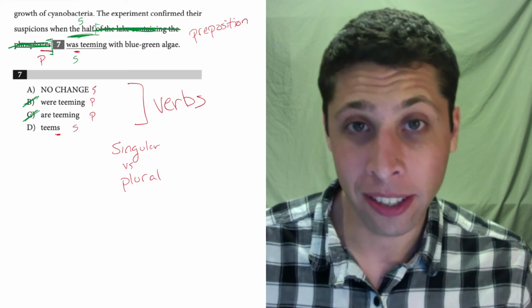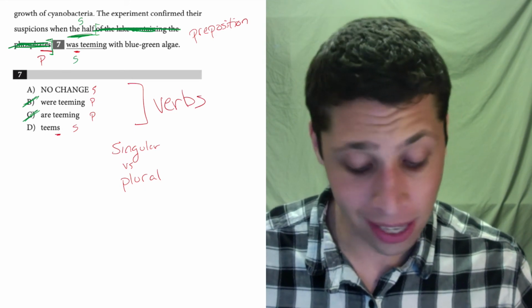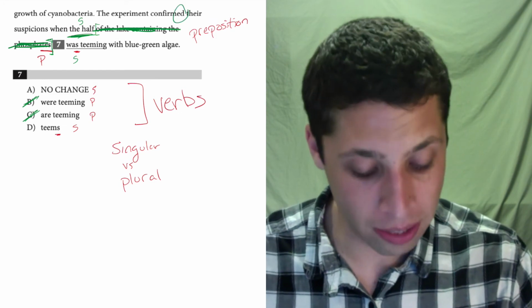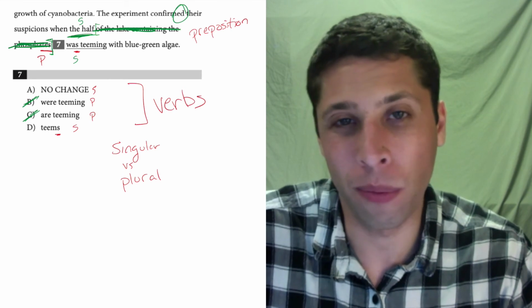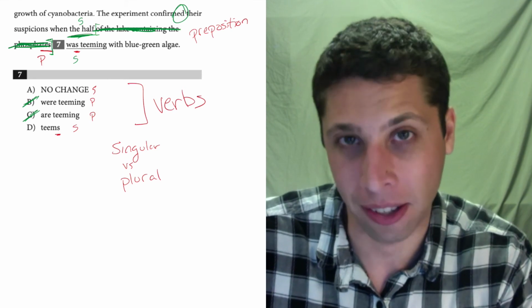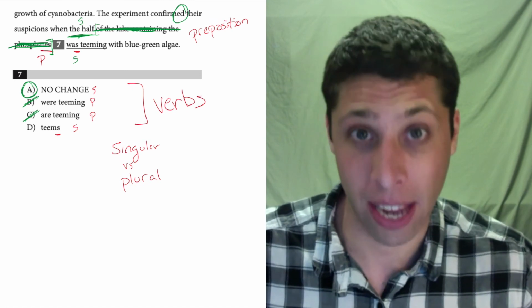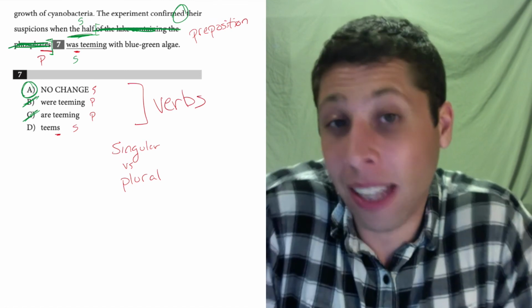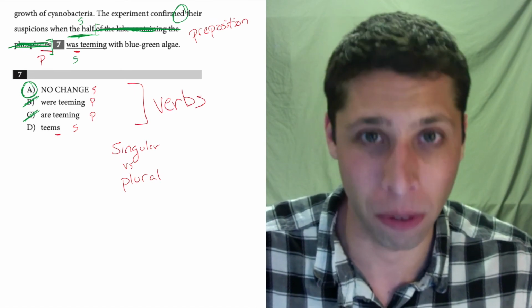Now we would need to decide whether we need a past tense verb like was or a present tense verb like teems, but we know that the rest of this story is in the past tense, confirmed, and so we're talking about something that happened in the past. This experiment was conducted in the past, so A is the correct answer here. We just use that from the context. But the tense thing you probably would have gotten. That's not hard compared to the subject-verb thing.